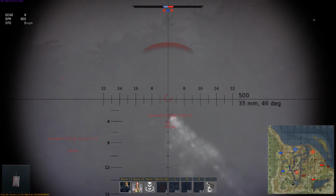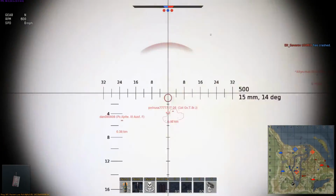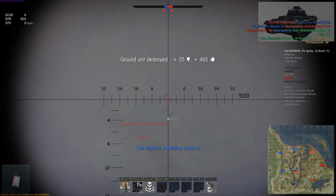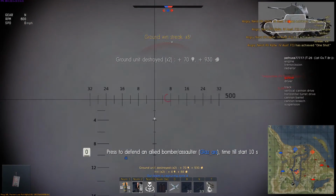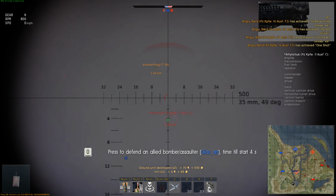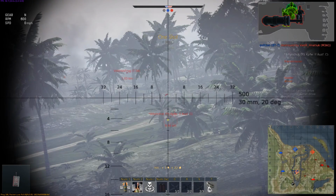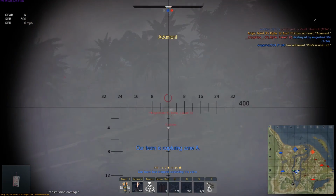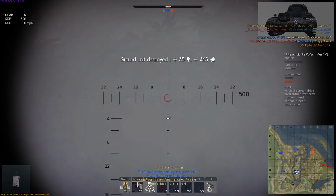Need to kill this guy. This guy's got a higher caliber. I'm gonna go after him. Now I'll go back to this guy who's shooting some small stuff at me. Getting aggravating. Finally.